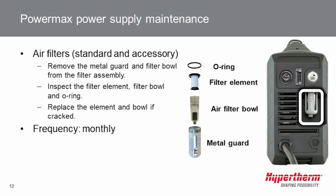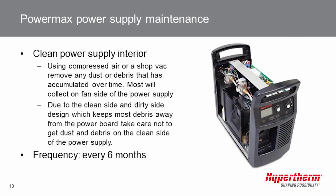All right, moving on. Power supply maintenance, and we recommend that this procedure be done every 6 months. And again, it kind of depends on the environment you're in. If you maintain a clean shop and you're not using the power supply all that frequently, well, this may not be done every 6 months. You may only want to look at the power supply interior every 1 month.